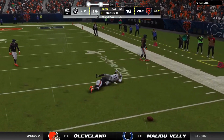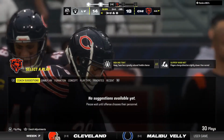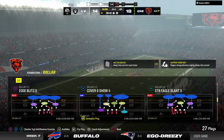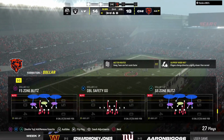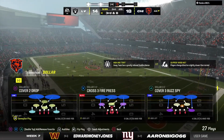And that falls to the ground, incomplete. A nice job of bodying him up defensively, and now it brings up third down. It's been clear in this matchup which side has been the more physical one. It's been this defense. And here's another example on that last play.